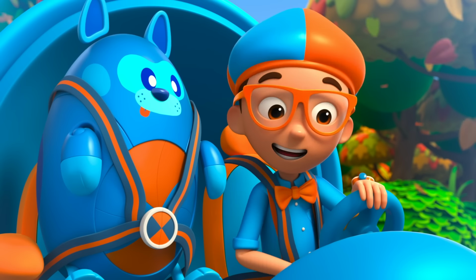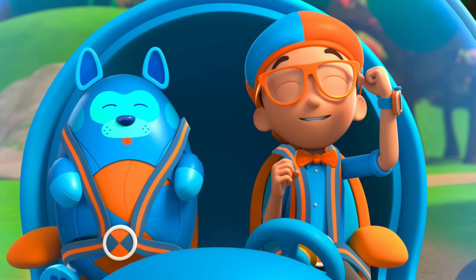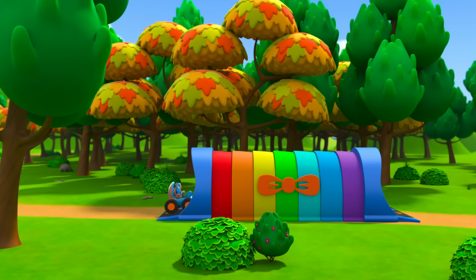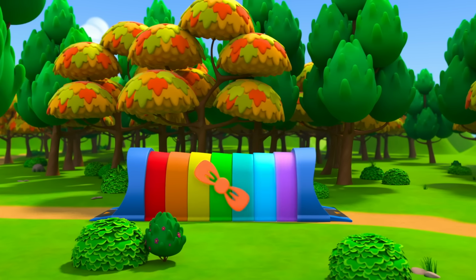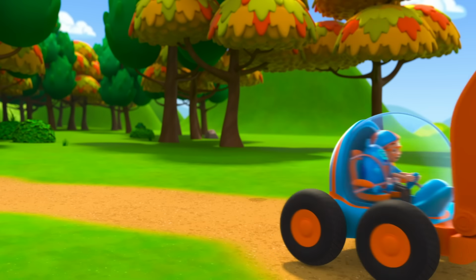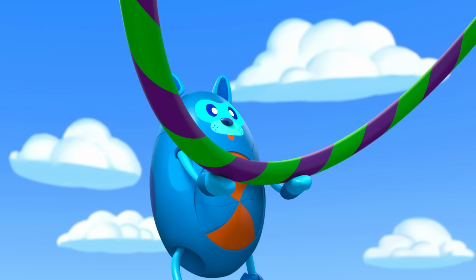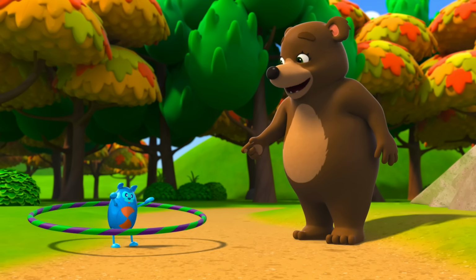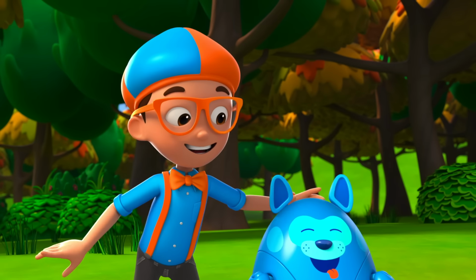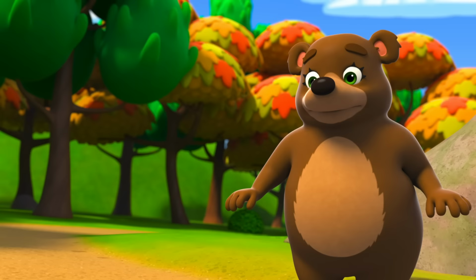I'm gonna need the excavator arm. Excavator arm confirmed. Activate Blippi Station. The Blippi Mobile is ready for adventure. Whoa! Nice hula hoop moves you got there. I'm Bella the Bear. Hey, it's me, Blippi, and this is Debo. We're wondering how bears prepare for hibernation.